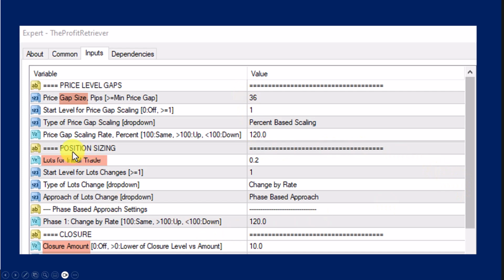And then the next one is your closure amount. There we are. In this particular case, the robot is being told only close once a profit of $10 has been made on all the basket of open trades that have gone into the profit retrieval process. So there you are. You can see it in practice. That's how the profit retriever basically works.